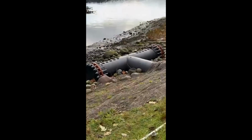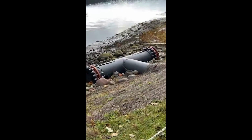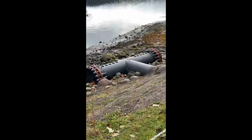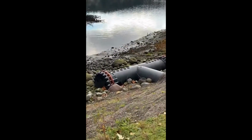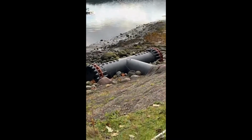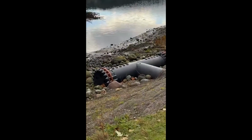Here is kind of an interesting thing we get some questions on. What in the world is that contraption? Well, this is a storm drain outflow. So water that falls on the surrounding landscape is going to flow through storm drains, and then it goes unfiltered straight out into the bay, or right here out into the creek.